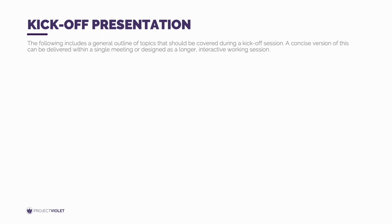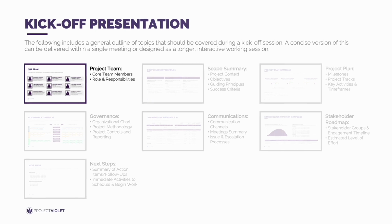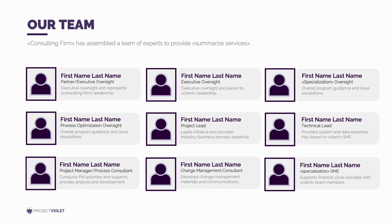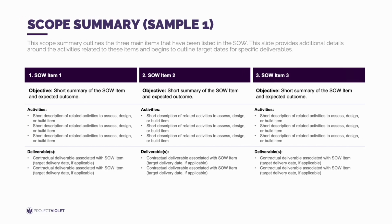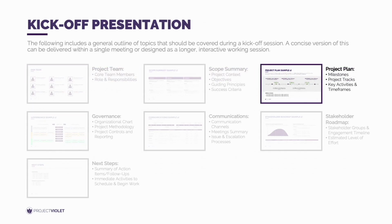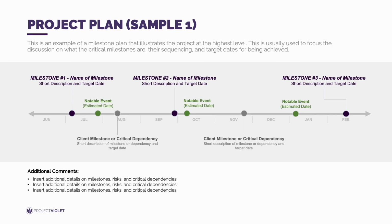So let's start with what could be included in a kickoff. At the beginning of the meeting, it's natural to start with introductions. This helps introduce the consulting team to the client. From there, align on scope. A lot can change since the SOW signatures, and it's important to clearly communicate what is in and out of scope from the beginning. Next, show a high-level timeline that outlines the key milestones and deliverables with their target dates of completion.